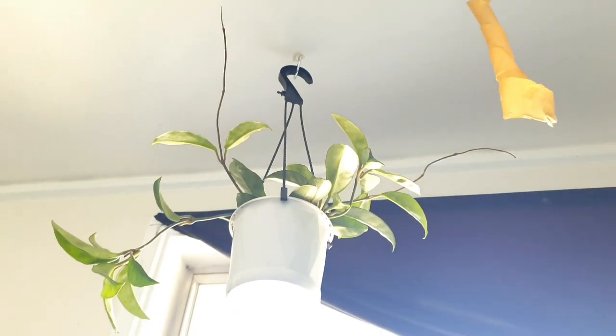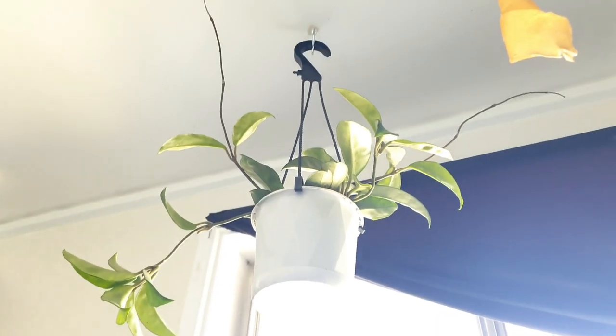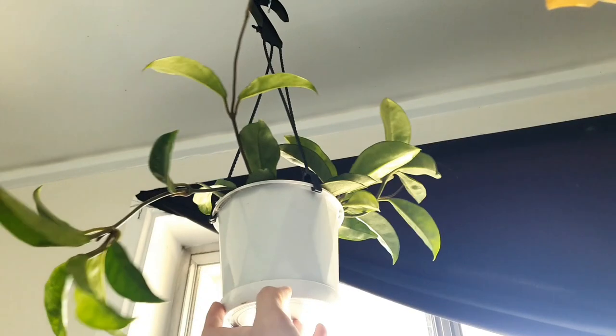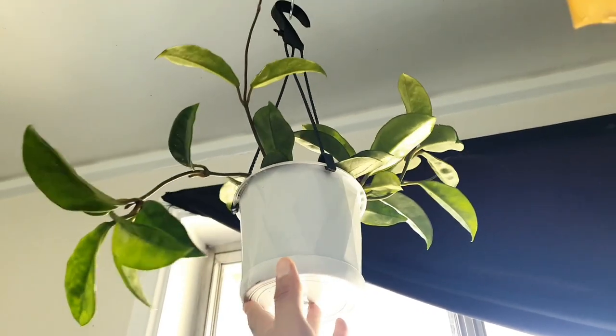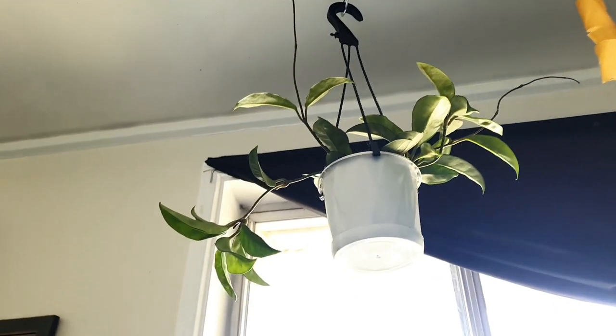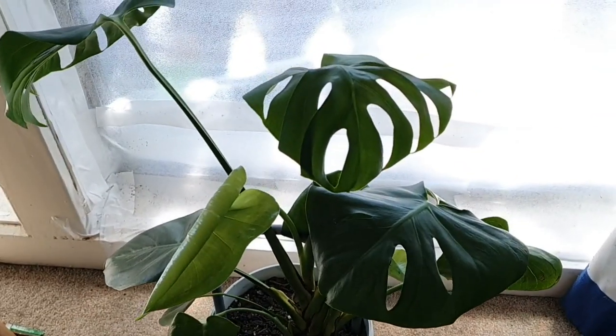And then recently hung up in the kitchen is another regular Hoya carnosa. It's just a regular pretty green one, nothing super exciting about it, but hopefully it'll give me some pretty flowers one day. Now this Monstera does not live here, but it is currently just in isolation.